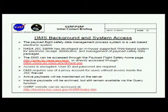You can access the DMS through those websites, and I also put the GSRP website on there for you. Next slide, please.